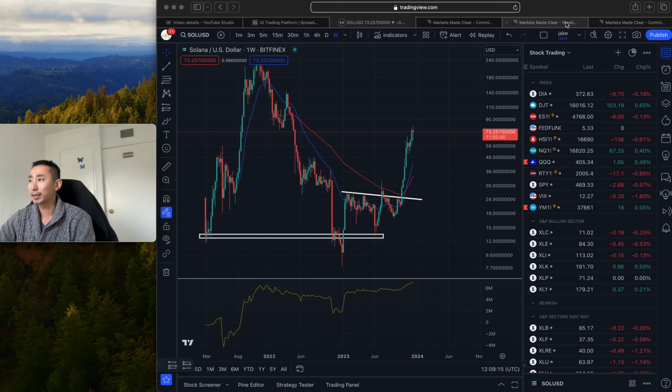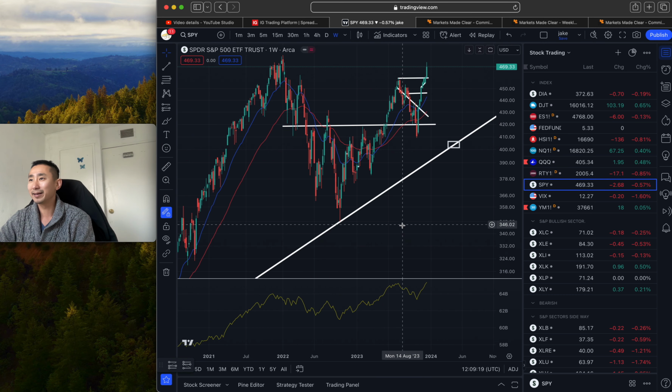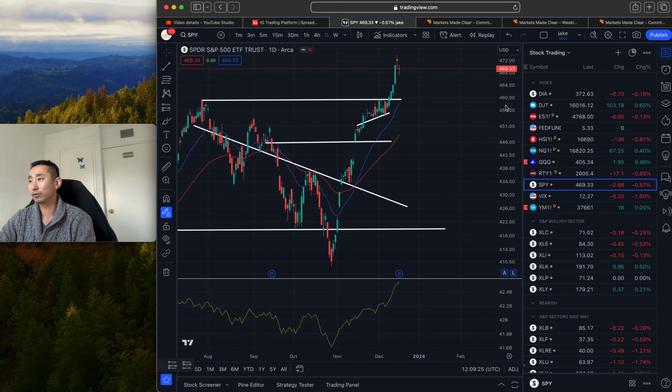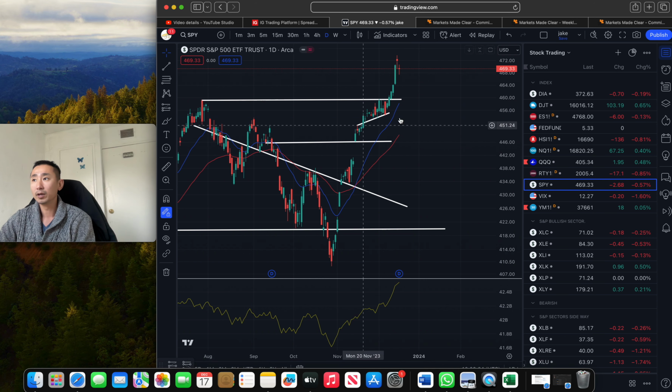Let's get right in. Let's go to the most important chart. SPY, the ETF of the S&P 500, is still very bullish. The accumulation distribution continues to point upward, meaning there's more buying volume than ever.